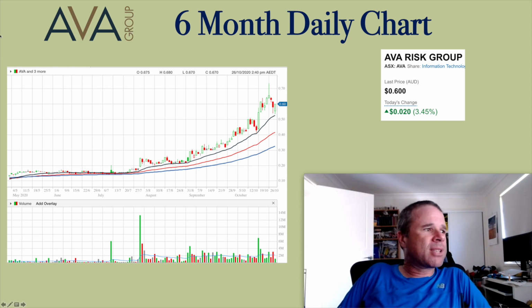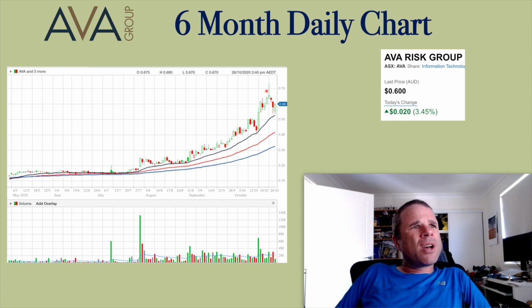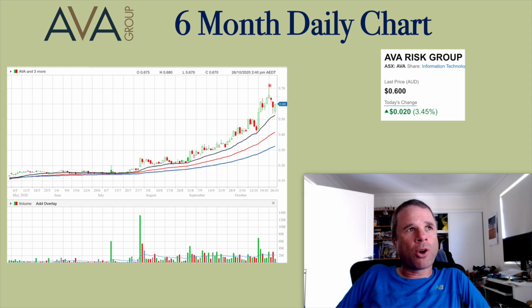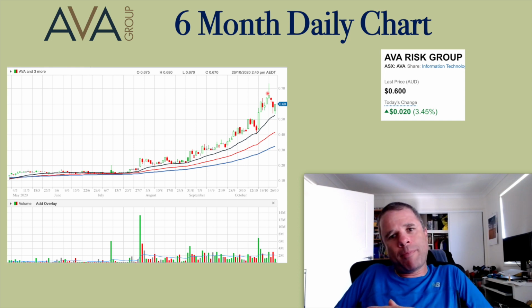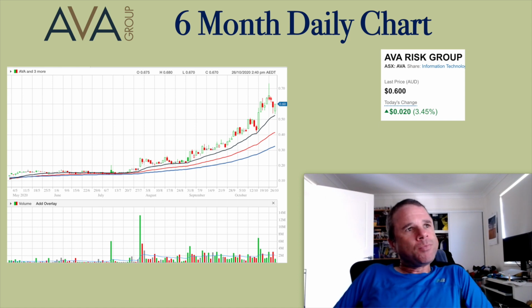I'll just turn this into a laser pointer, maybe it's easier to see. See this nice long wick here. That suggests there's a bit of selling once the share price got really high, and that suggests a bit of a bounce back in price. So you would expect the price to lower from then, which is exactly what it did.